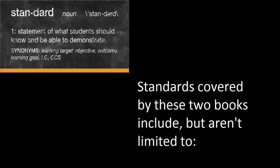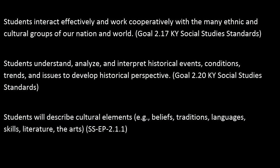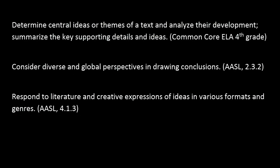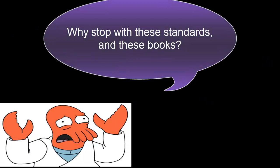Standards covered by these two books include, but aren't limited to, students interacting effectively and working cooperatively with the many ethnic and cultural groups of our nation and world, students understanding, analyzing, and interpreting historical events, conditions, trends, and issues to develop historical perspective, students describing cultural elements, students determining central ideas or themes of a text, students considering diverse and global perspectives when drawing conclusions, and finally, responding to literature and creative expressions of ideas in various formats and genres. But why stop with these standards in these books?